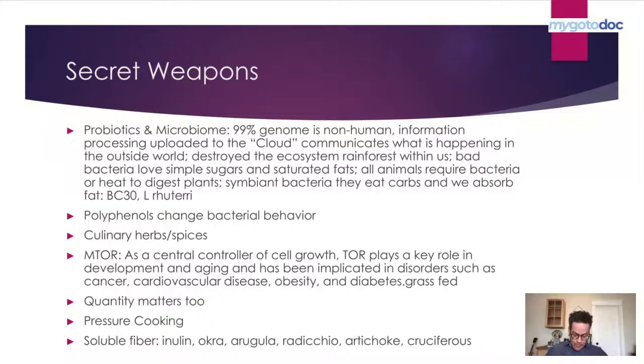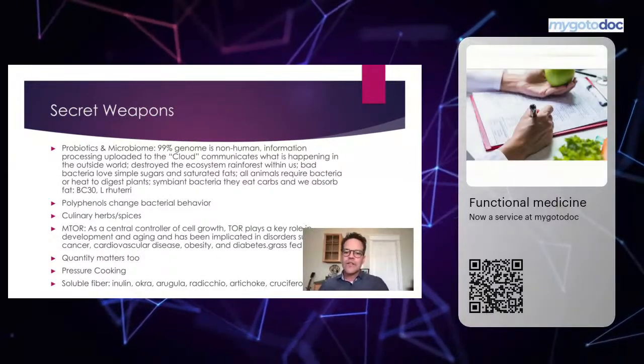So the microbiome is in control not only of producing some important vitamins and minerals, but it's in control of your immune system. And so much of your immune system is in the gut. So you can think of probiotics as kind of like uploading information to the cloud. When you have a better microbiome, your health is going to be better overall.